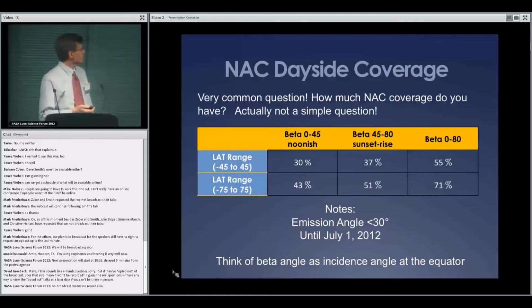This is a question that people are always asking me: how much coverage do we have? It seems like a simple question, but it's not. At the poles with the narrow-angle camera, of course, we've imaged everything that's illuminated several times. Then when you get down to the equator, it's about 35%. But then I ask them, do you want a noontime image or do you want a sunrise or sunset image? Because they have very different scientific uses. One's good for albedo, the other's good for morphology.